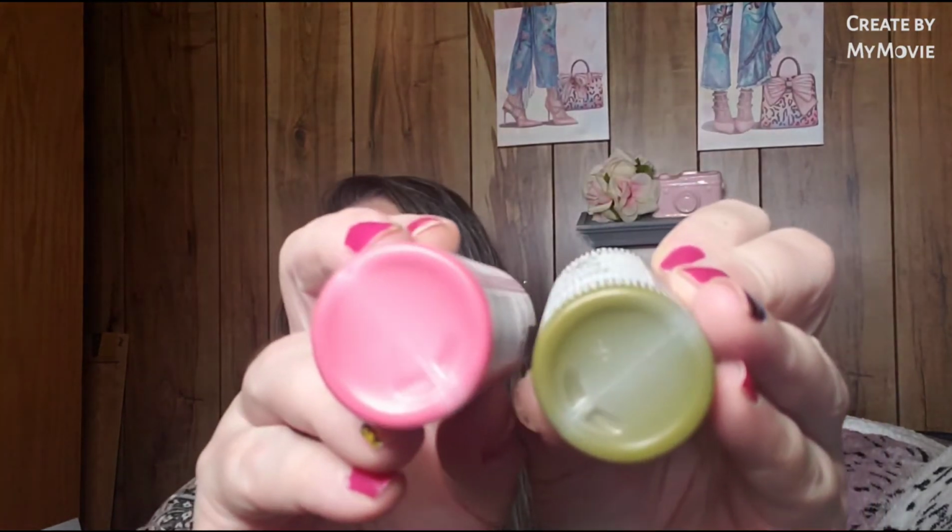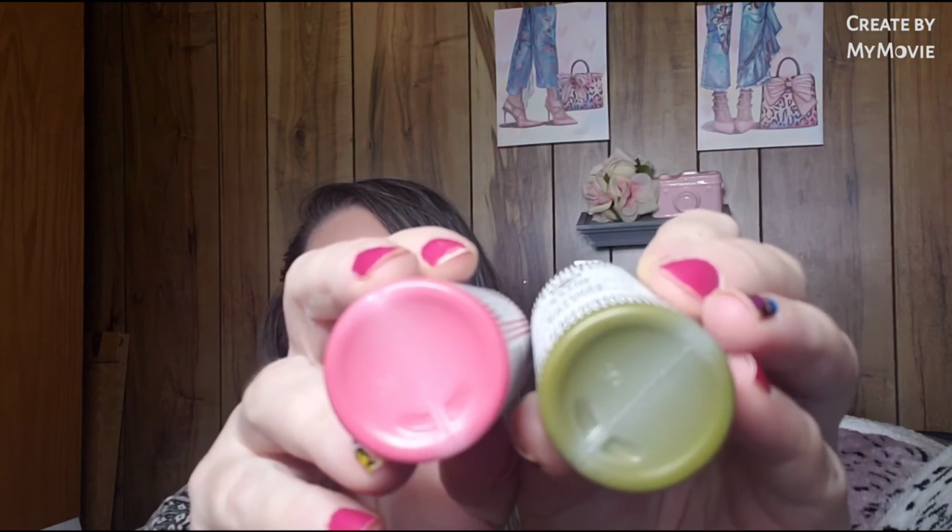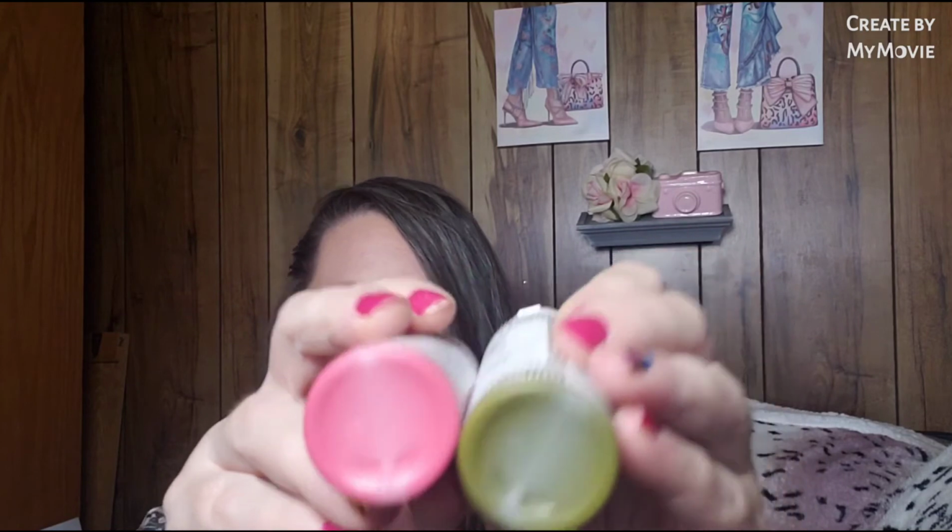I found some Martha Stewart multi-surface satin acrylic craft paint in the color Candy Apple. And I found it in the color Pacific Moss. So it's like this green color. So here's the candy apple and here's the Pacific Moss. So those are some pretty colors.